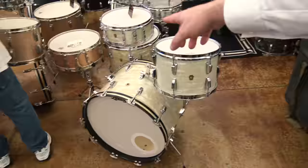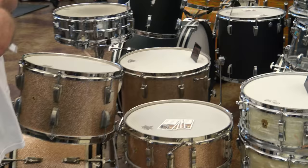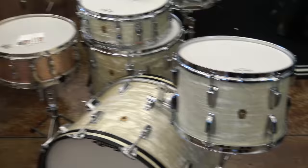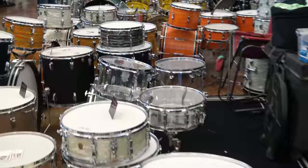Look at this beautiful nickel. That's champagne sparkle with all nickel hardware. That's really cool. That's a 2013-16, I think. 12 by 22 maybe. Like amazing stuff.